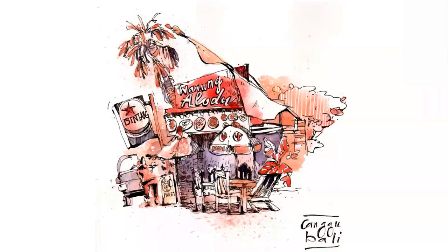Yeah, it's true. So where are we here? So here we're in Kangu, also in Bali. You see, it's another town on the sea, another surf place to surf.